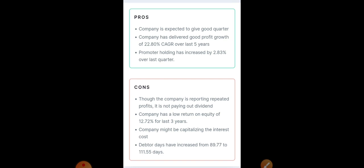In this company, you can see the promoter has increased the stake. That is very important. You can see in the last quarter he has increased it by around 2.83%. What does it imply? It implies that the management is showing interest, and since the financials are also increasing, they're expecting that in future as well the company would perform very well. The company has delivered very good profit growth, and is also expected to give a very good quarter result. These are some of the important points, the pros of the company.